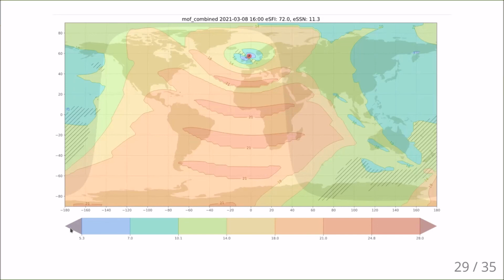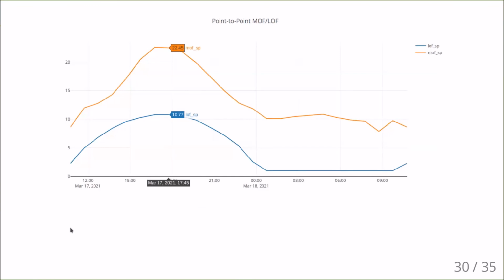And this is a very rough proof of concept of a point-to-point prediction of, you know, what bands can I use at what times to reach this location, this station from my station. Again, needs a lot of work, but just to show off that it's something that I've been playing with, and this is entirely a free time project for me.